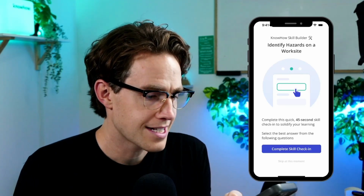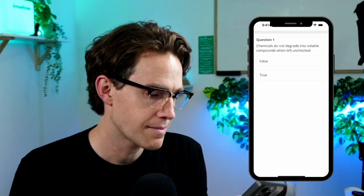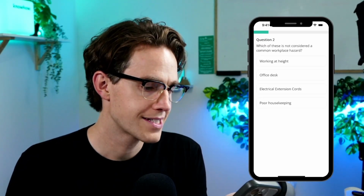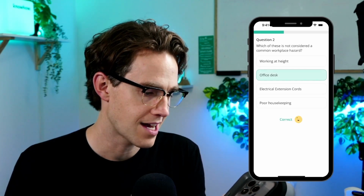Okay, KnowHow Skill Builder, identify hazards on a work site. Should take about 45 seconds. First question, chemicals do not degrade into volatile compounds and left unchecked. That sounds false. Nailed it. Correct, great. Which of these is not considered a common workplace hazard? I'd say an office desk.